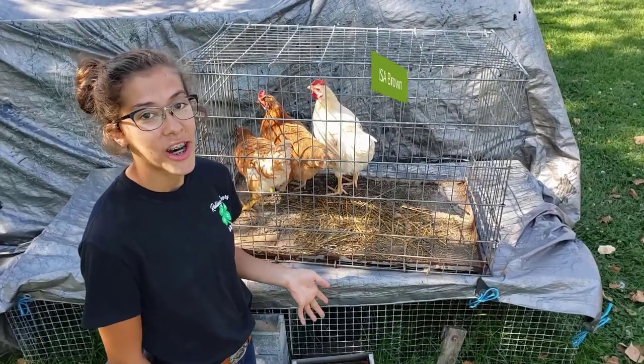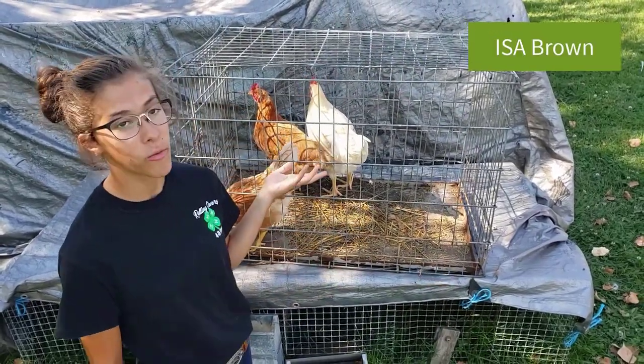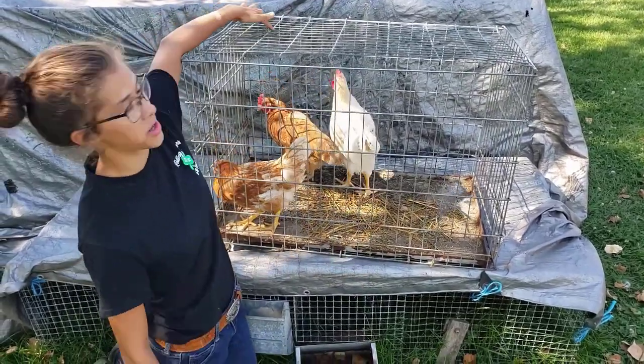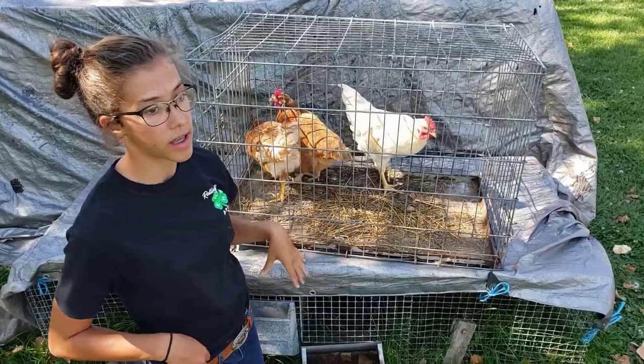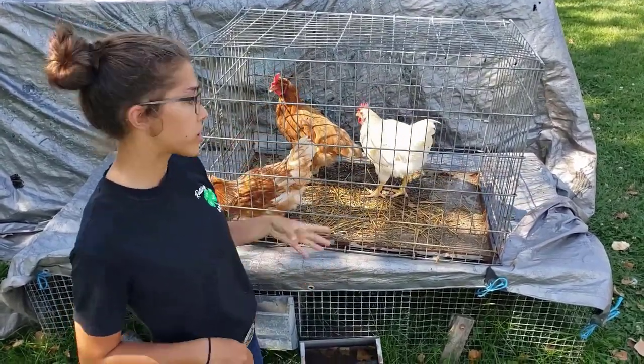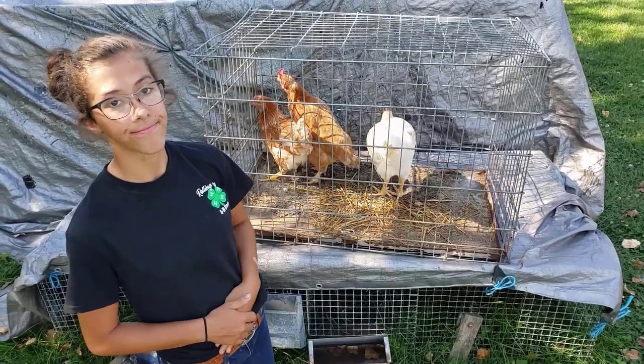This type of chicken is called an Isobrown. The roosters are white, and the hens are brown. A full-grown chicken, like this one, is called a hen. A mid-sized chicken, almost full-grown, is called a pullet, like this one.